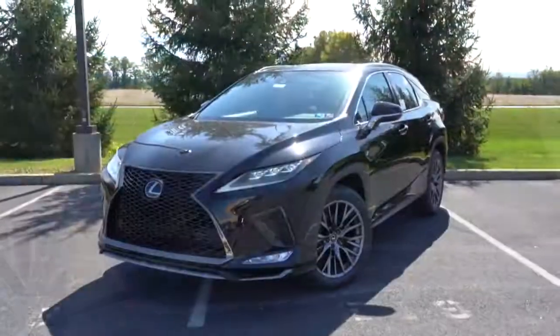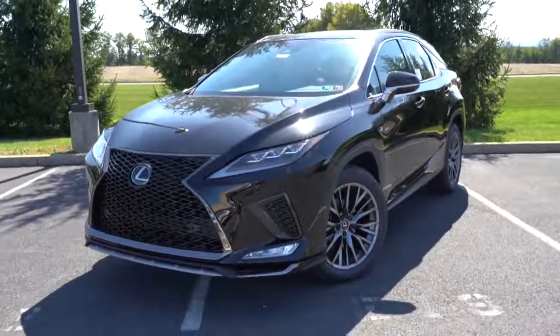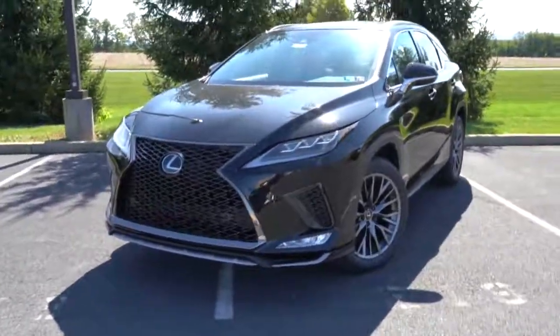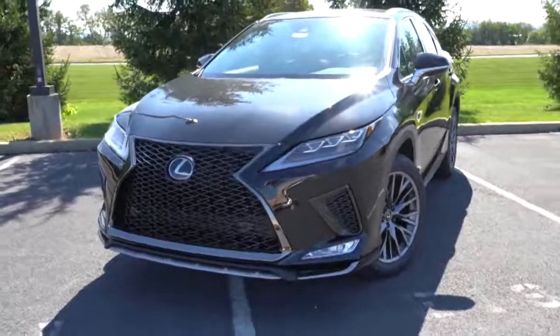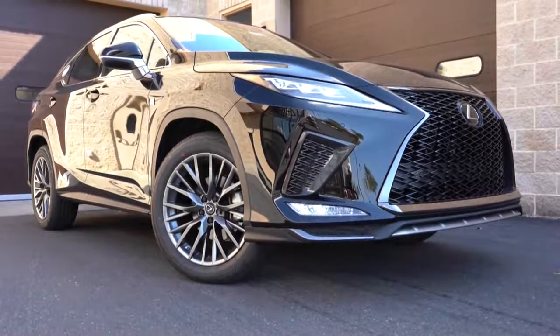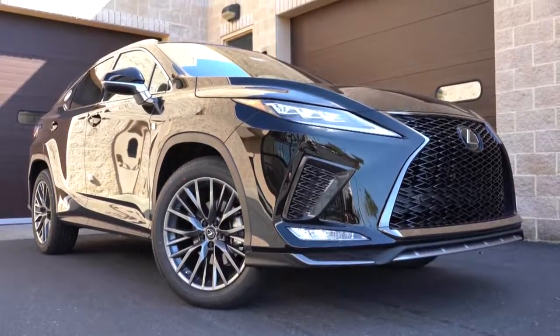All right, so here it is, the 2020 Lexus RX 350 F Sport. Slightly revised front fascia for 2020. Not really too much of a difference, but, you know, ever so slightly. Up front, you're going to find that Lexus spindle front grille. It's actually slightly bigger than the 2019 model year, so that's one of the slight differences there.